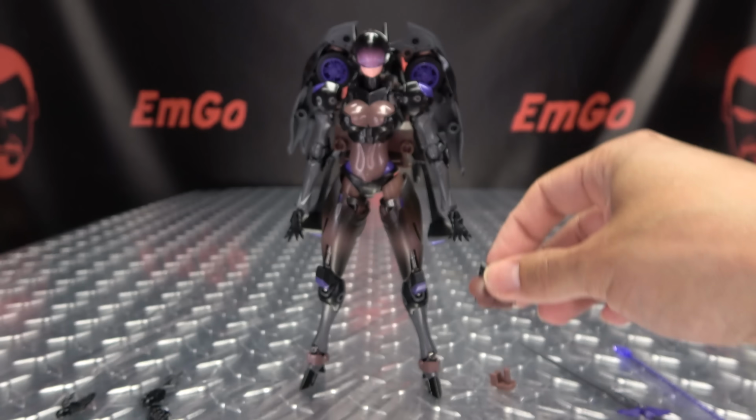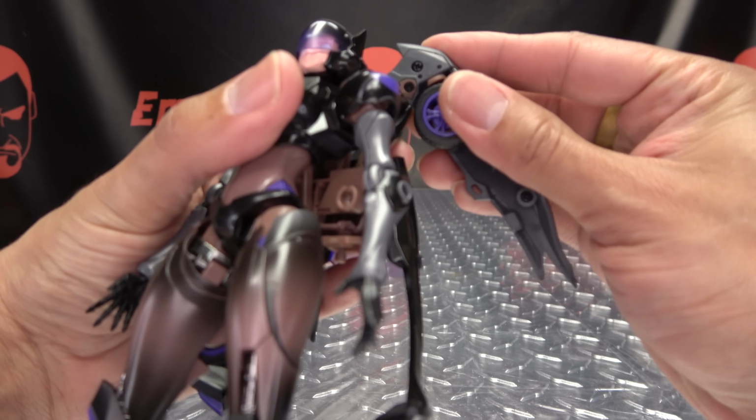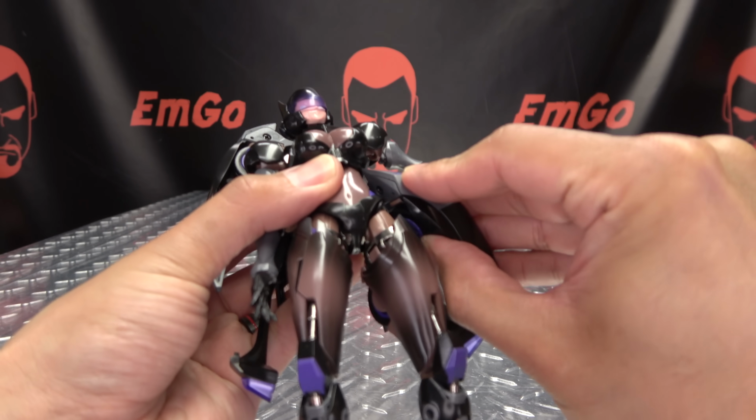Hooray for squishy boobs. Now, I've shown what you can do with all the weapons, all the different configurations you can do. I've shown that off 2 times already, so I'm not going to go through all that again. One thing I did not show, though, is you can pop these sections off. They're just on ball joints, and you have sockets right in here. So if you want, you can pop these in here.